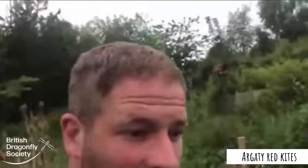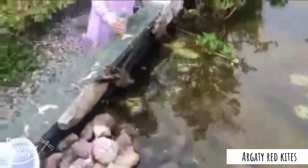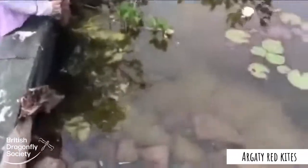Literally all they're doing is coming out of the water to procreate, and then that's their time up. So what have we found here, Remy? It was a big diving beetle, wasn't it?